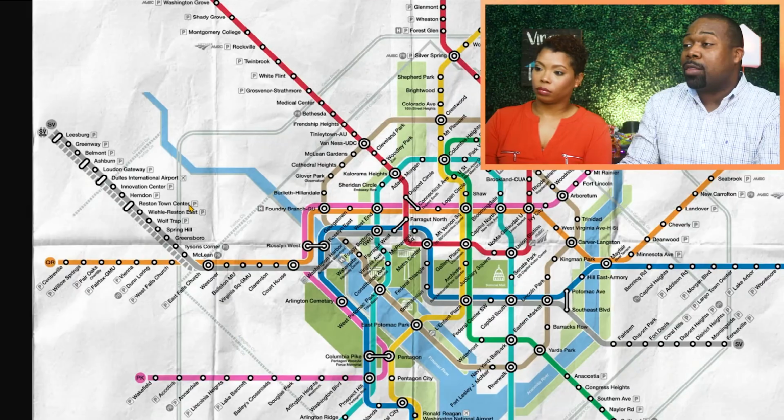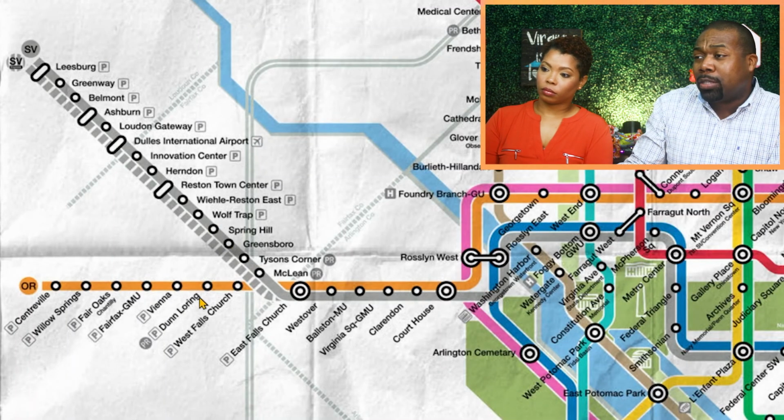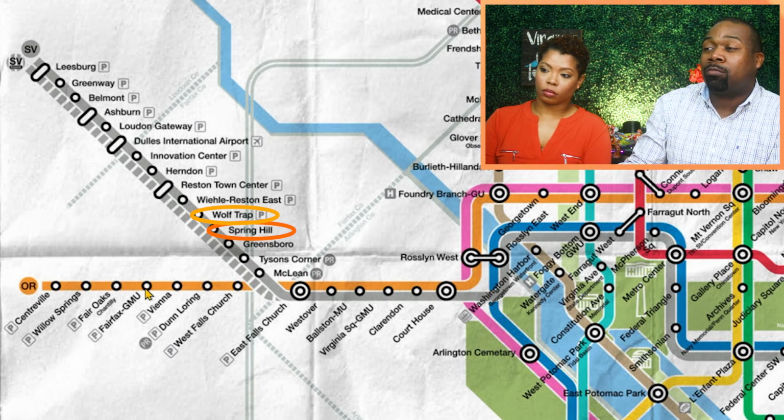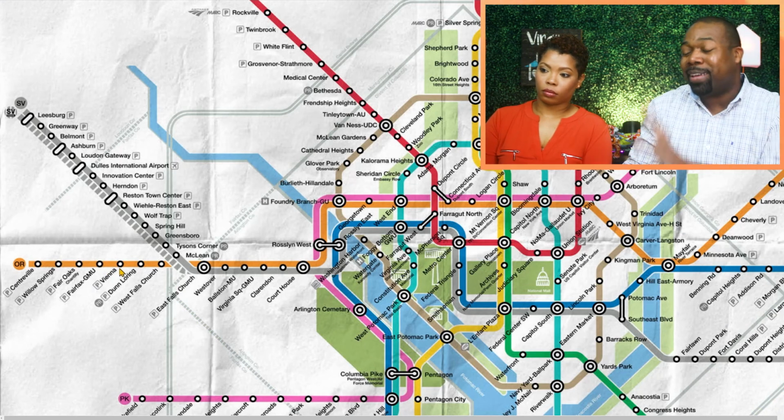We're covering this part of the area right here on the metro stop, so the orange line and the silver line. So you're going to be looking at the Spring Hill Wolf Trap on the silver line, and we're covering these 3 stops: Fairfax, GMU, Vienna, Dunn, Loring. Now I will say there is no Vienna and Fairfax GMU. These 2 are combined, but that's the Metro's map.